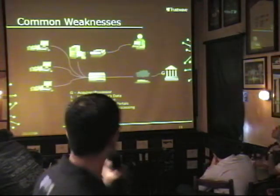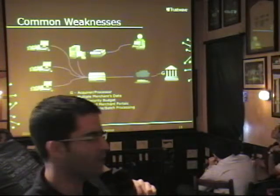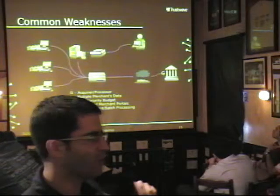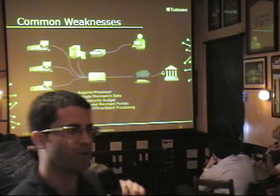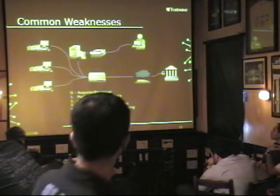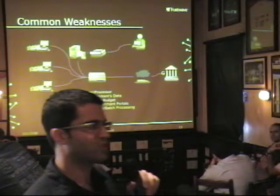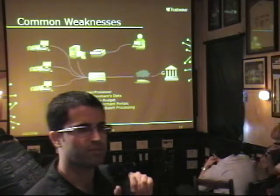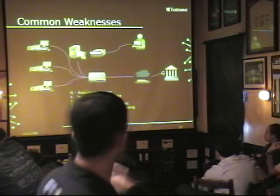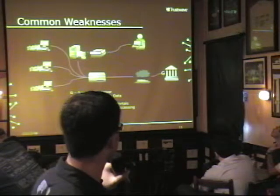The acquirer processor. There are all types of acquiring processors. Of course, in Brazil there's one acquirer processor, but in contrast, in the U.S. there are hundreds, if not thousands, of different processors and acquirers. Your very large acquirers generally don't have major issues, but when you're talking about organizations that have 2 employees and are considered a processor, you run into a lot of problems. Specifically, they're hosting multiple merchants' data on their systems. We see processors and service providers being run out of barns, with stacks of computers and data lines coming in, and it's really problematic. There's really no security budget at all. They don't pay attention to security when you're talking about those small processors.